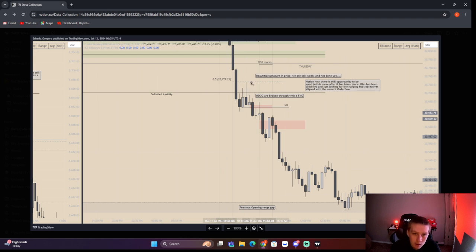As we see, constant encroachment holds. We then get a fair value gap right here in line with an order block. We can now trust that since we've seen a bearish signature right here. Then look, we get another fair value gap right there. That gets traded to as well. Then we end up going down to previous opening range gap there.